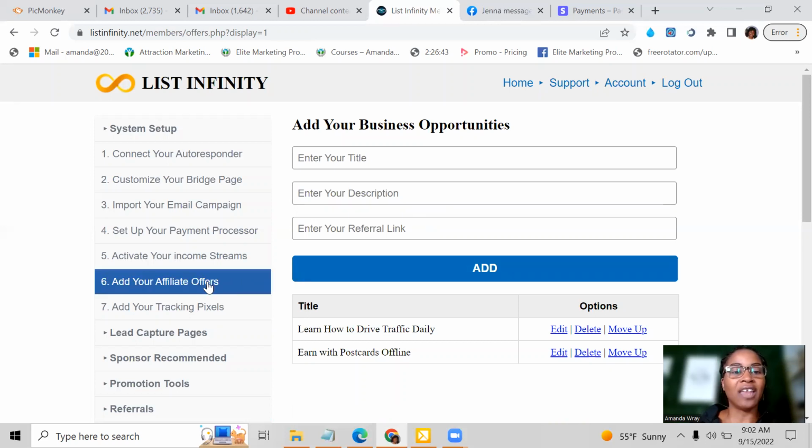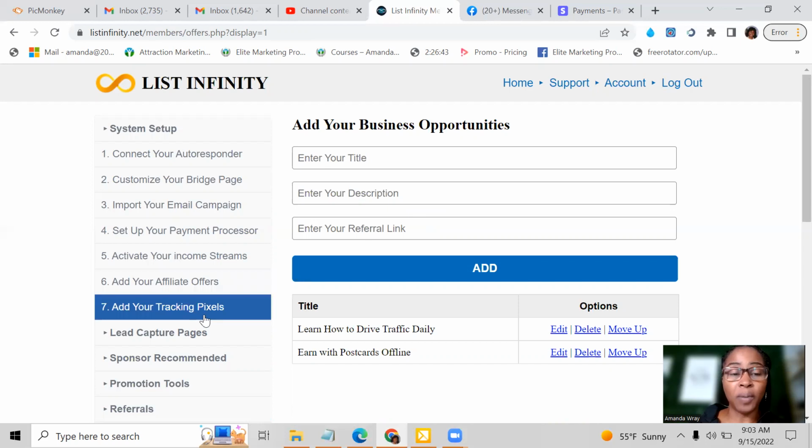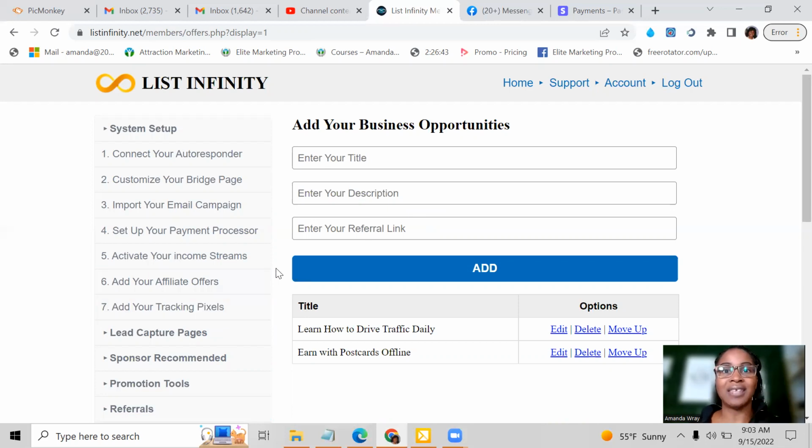Okay. Add your tracking pixels. This is something that can wait. This is more of an advanced training that you really want to get into at some point. It is not needed in order for you to make money. I do not use the pixels as of yet. I just let the traffic come in and then I'm building my business from the email list that's happening from the traffic that's coming to my link.